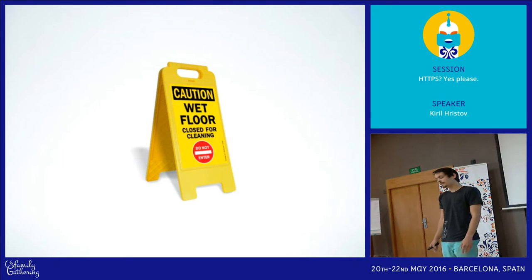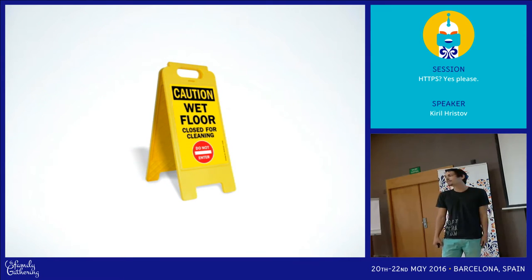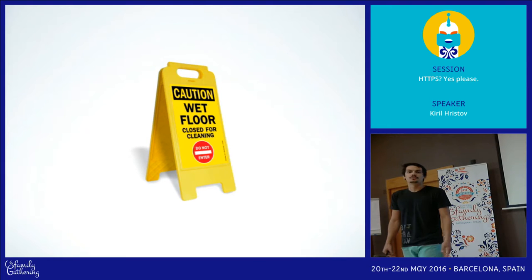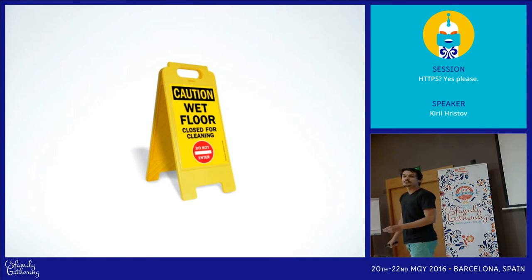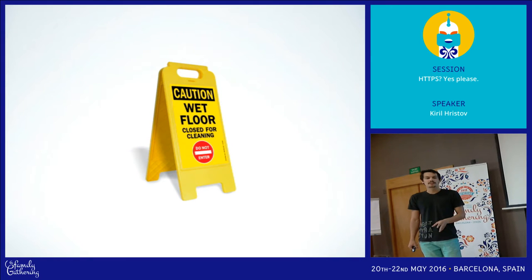So this thing here, I just want to make an analogy. This is something you see all the time in buildings. It's there because building owners don't want you to slip and fall on their floor and sue them. So as website owners, I think we have the same responsibility to protect the privacy of our users. We don't want to expose what they're reading, or especially if they're logging into our website.